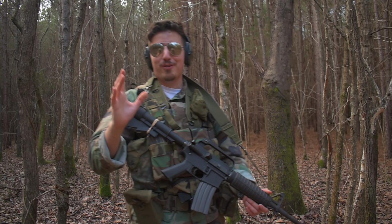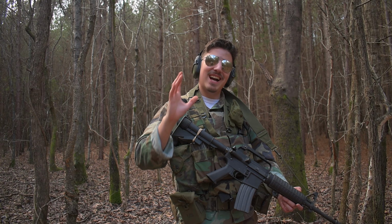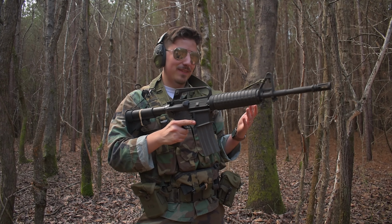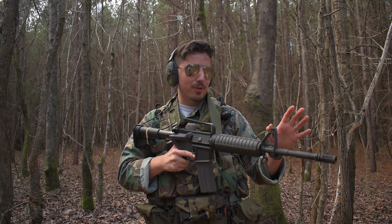I'm here to go over another retro gun. I know the market is saturated right now with guys simping over the retro guns, and I'm no exception to that. So I'm gonna go over this Colt 723. I got big plans for this thing in the future. We'll just break down the build real simple.